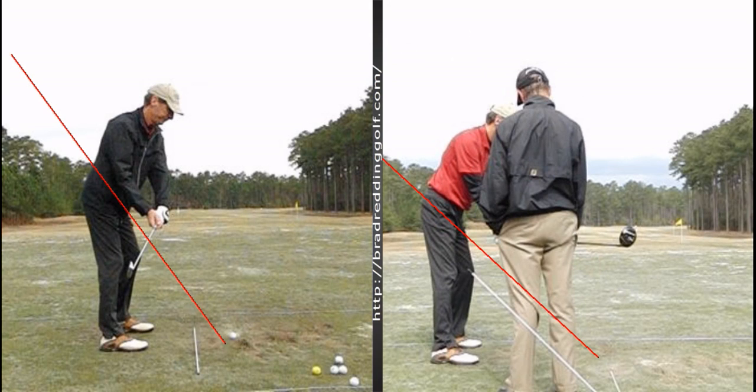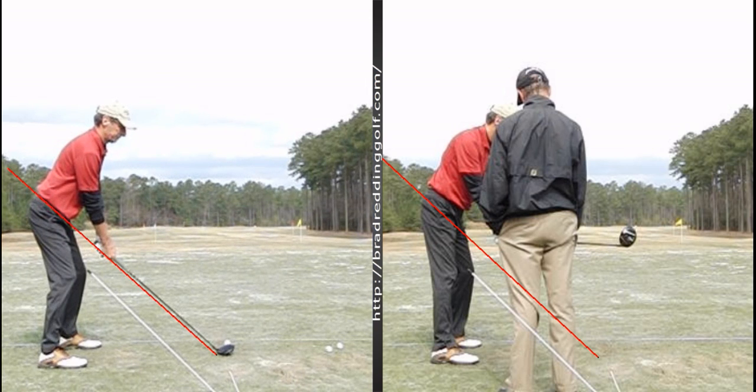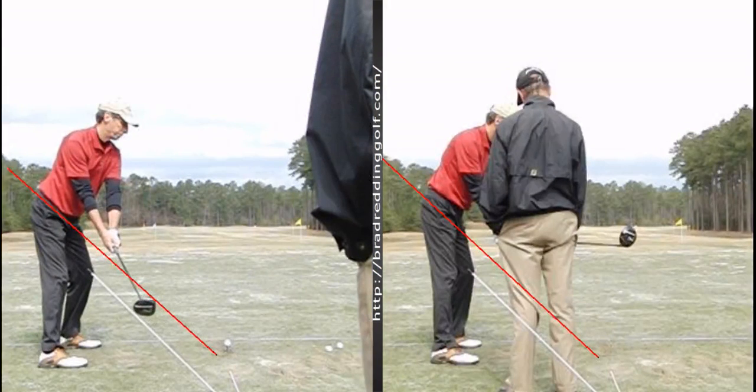Here's the funny thing, though. Once I get him to make it that extreme, well, over here on the left will be the real swing. This is where he is in a real swing. So on the way back, although I extremed it, in a real swing he wouldn't be as extreme. It's just closer. Obviously very different than where it was. Nowhere near this one on the left. On the right, much more outside here. This one less inside.